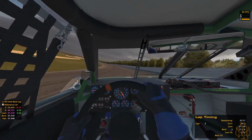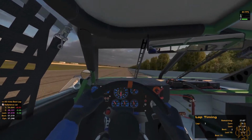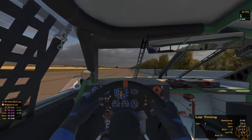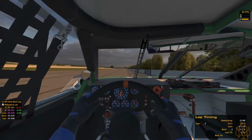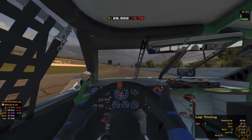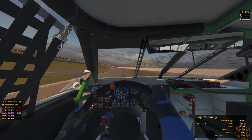Nope. Way too much. Shouldn't have to shift down. I just didn't enter the corner while I'm carrying way too much speed. I'm used to short track racing in this car. Oh, it's bouncing all around. Sorry if you can hear the wheel just vibrating, because the microphone's right above it. I'm trying so hard to keep it steady.